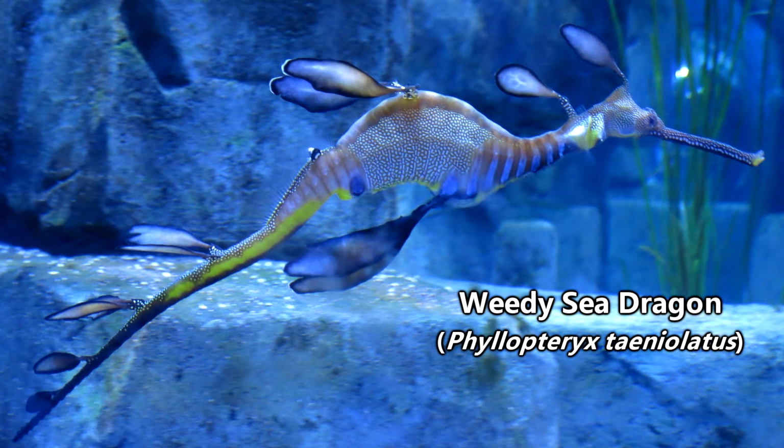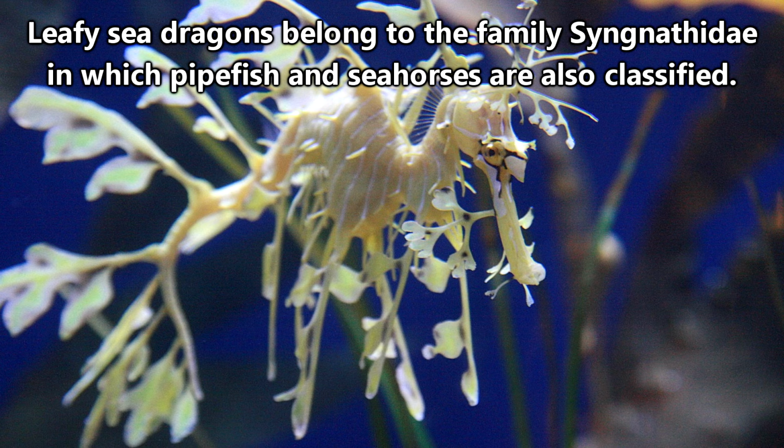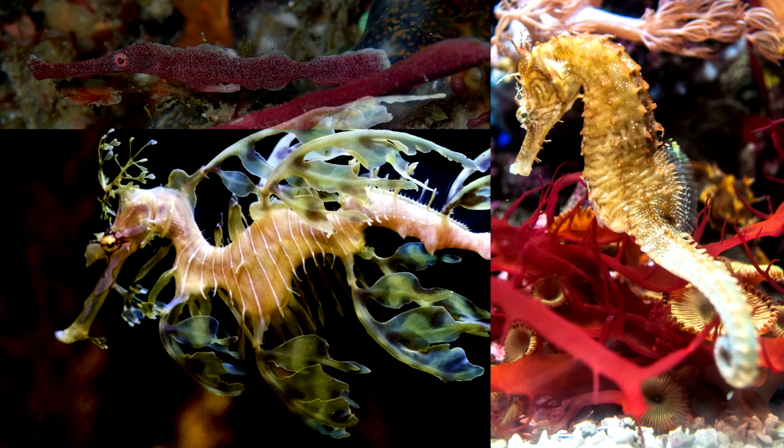It should be mentioned that these sea dragons have a similar looking cousin, the weedy sea dragon, but that these are in fact separate species. Also, leafy sea dragons look a lot like seahorses, but they're considered to be more closely related to pipefish. Though, I mean, they still are related to seahorses too. That's even apparent in how they raise their young.